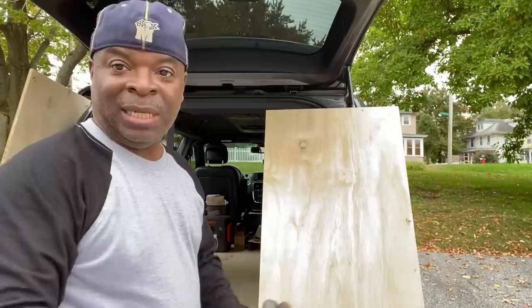All right, guys, now I got the bottom piece out. I'm just banging the nails to the other side so that I can turn it around and pull all the nails out.